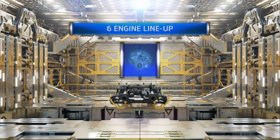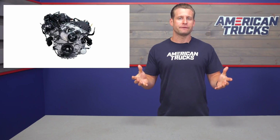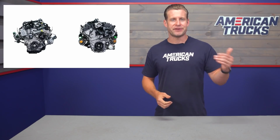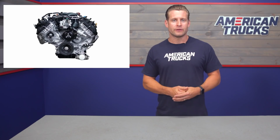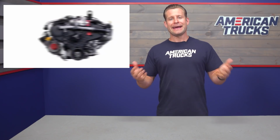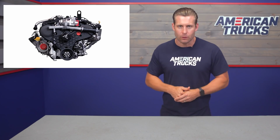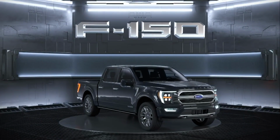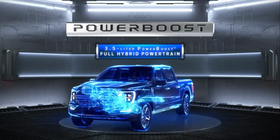And for the most part, there is a lot of carryover here. Your base engine is still your 3.3 liter V6, while you can also still find the pair of EcoBoosts, the 2.7 and the 3.5, while the beloved Coyote is also back for 2021, that 5 liter V8, as is the 3 liter diesel. But there is a new option for 2021, and that is the hybrid called PowerBoost. Yes, finally, right? A hybrid F-150.